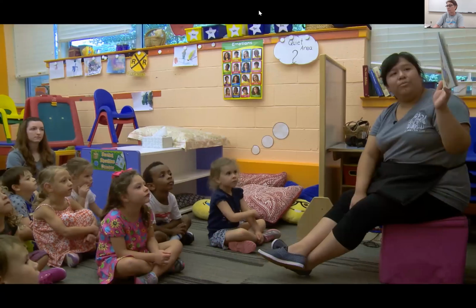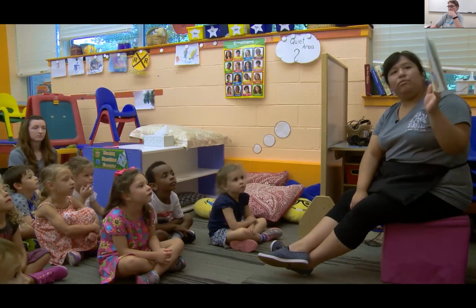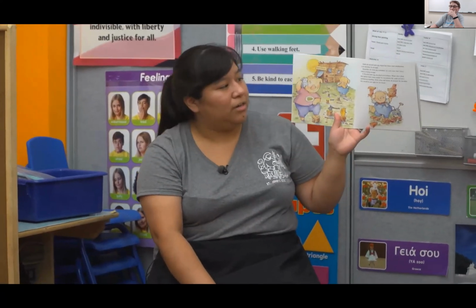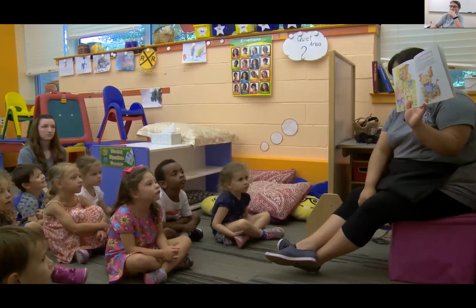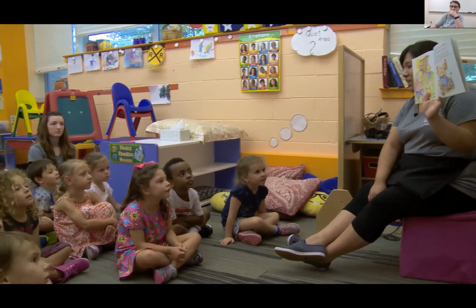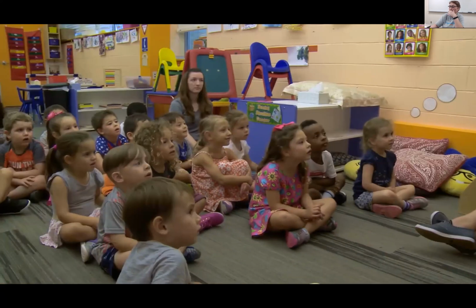Meanwhile, the third pig remarked, "It's very nice, but I still don't think it's strong enough." So the third little pig searched everywhere. "What can I find that will be better than sticks?" he wondered. What did he use? Bricks. Do you think that that's a better idea? Yeah. Why? He's the smartest pig. Because it's strong.